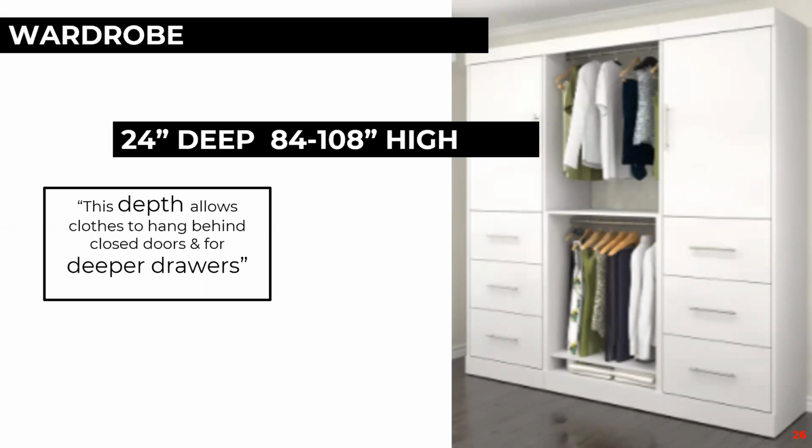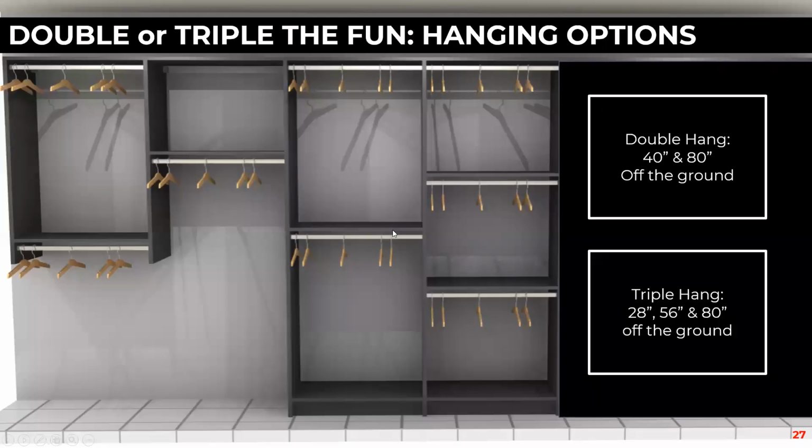You now have gathered the information and you know what depths to work with, and you know your inventory and your obstruction. So let's talk about some of the fun features of the design. How are you going to build each of these towers? What are you going to be adding into them? So let's talk about your hanging options. The next few slides are going to cover where your rod placements should be. We're going to focus on double hang and triple hang in this particular slide.